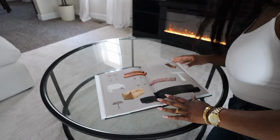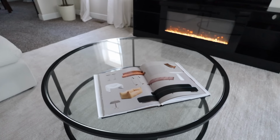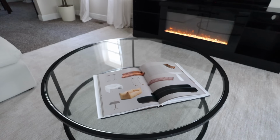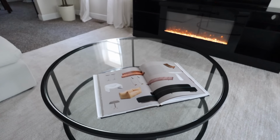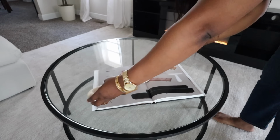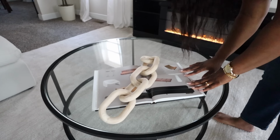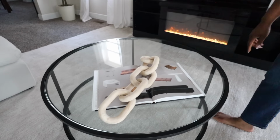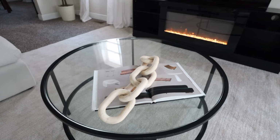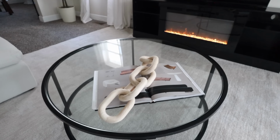And I'm gonna place the book right here. So I'm gonna use this book and open it up because I like what this book is giving. This is the chain link I was talking about, where you can just lay it on a book but still be displaying your book, and you can see the pieces. It just makes it more interesting in my opinion. I just start opening up books like that, and to be honest, I like the trend. Me personally, I like the trend.